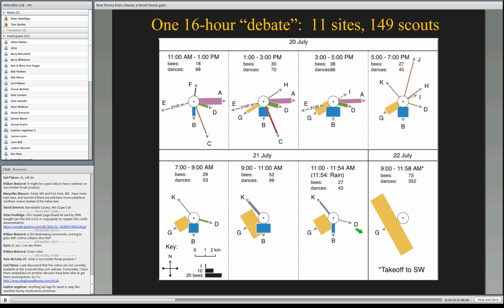And at the end of the morning, it was a good weather morning, by the way, the swarm lifted off and flew away to the southwest, moving to that site. That was their chosen home site. So I think you can see in this eavesdropping on the scout bees' debate, they do a remarkable thing.